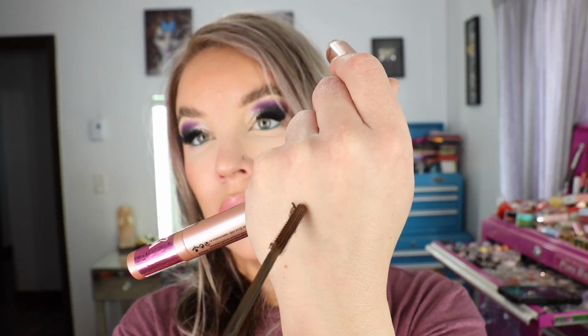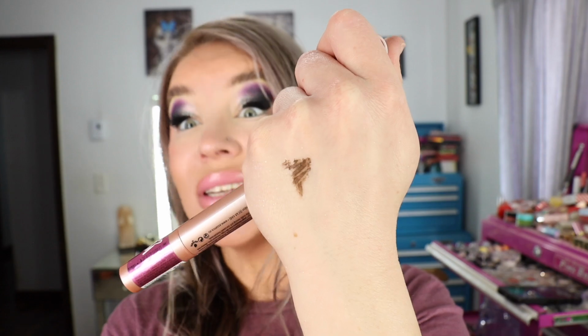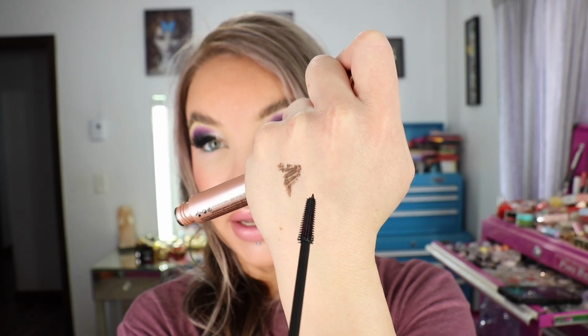Let me swatch. So you can see it's a brown, right? It's not a dark one, so you can really tell when you put it on that your lashes are brown and not black. And then here is the black one, which I do have on today. Again, I also have false lashes on. I put this on the false lashes too to really get the tips to stand out, which I have been enjoying doing with mascara lately as well.